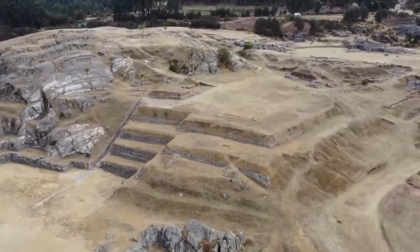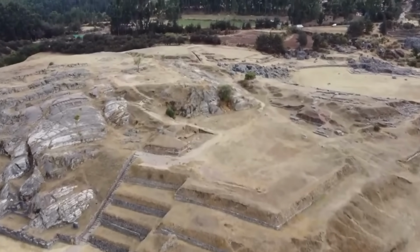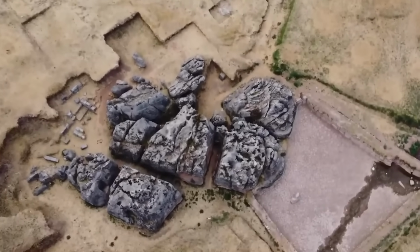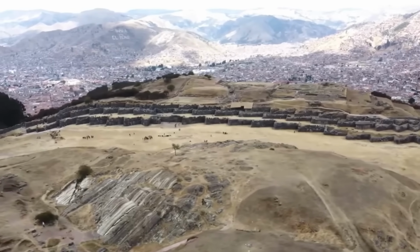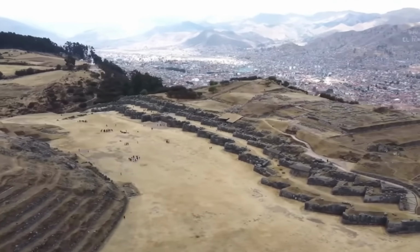However, the sheer scale of the blocks and the number of facets involved make this a laborious and time-consuming process, requiring an immense amount of skilled labour and patience. Another aspect that puzzles researchers is how the Inca managed to move and lift these colossal stones. Some blocks at Sacsayhuaman are estimated to weigh between 100 and 200 tons.